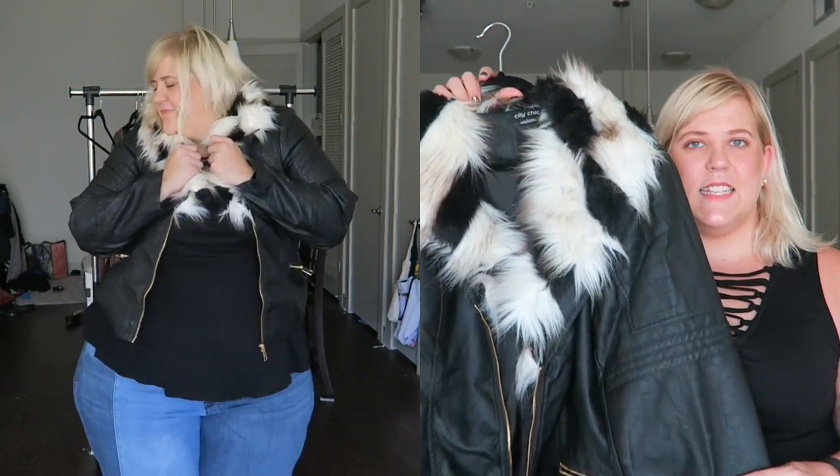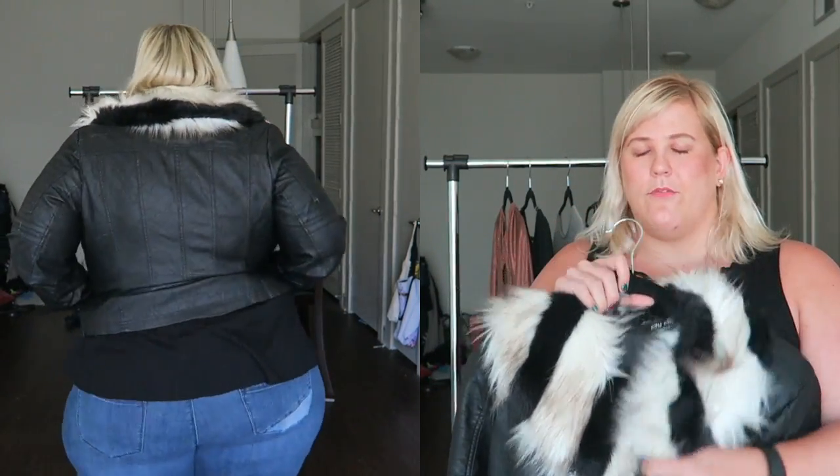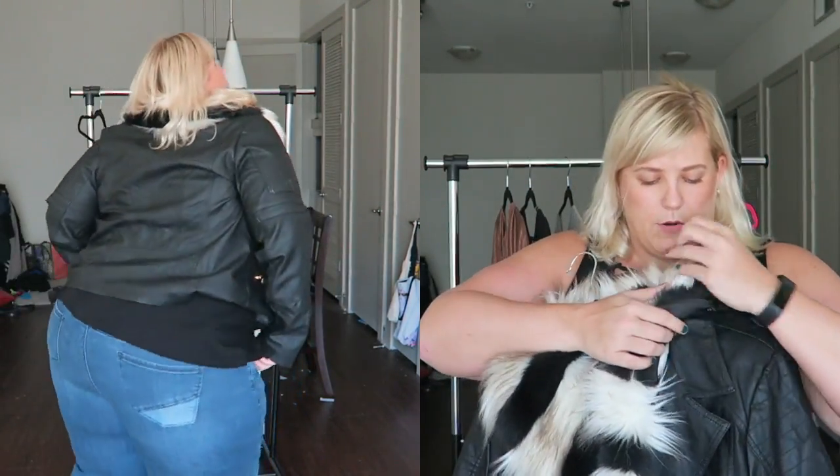So the first item we have is from City Chic. I want to say City Chick, but it's City Chic. And it's this lovely faux leather jacket with moto detailing and a faux fur collar that you can actually take off of it. So it's completely removable. There are little loopy details at various points in the jacket to take it off.